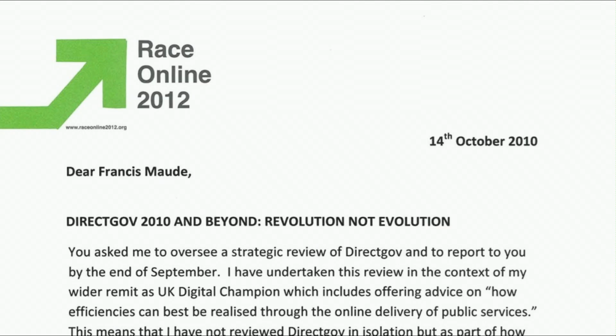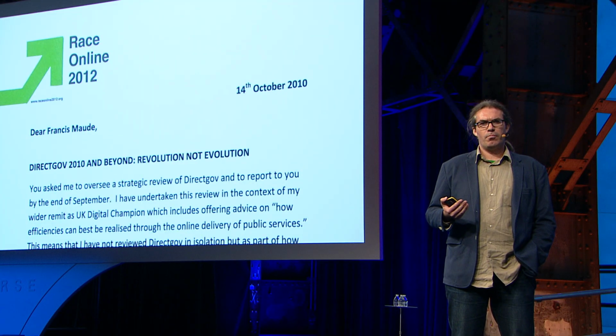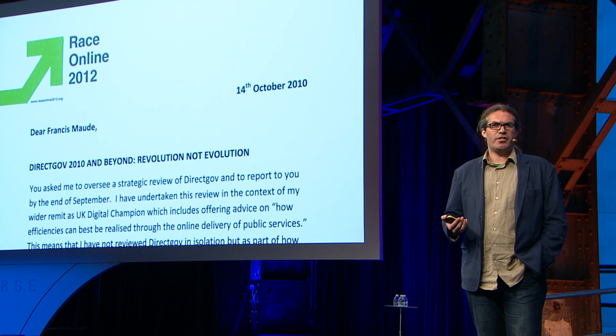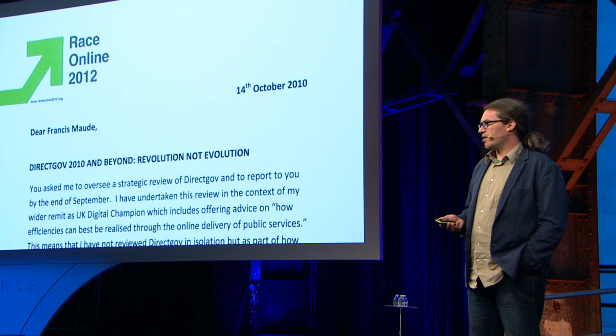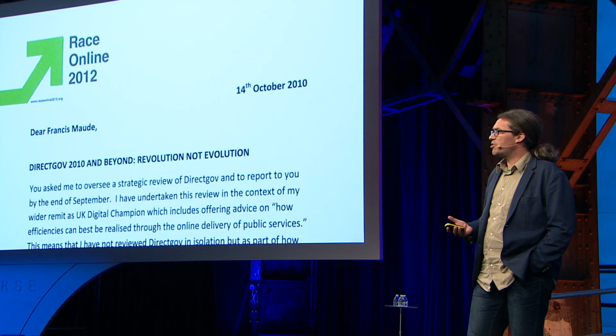Martha Lane Fox to do a report, a strategic review of DirectGov. Martha took some time and later published a 4-page letter titled Revolution, Not Evolution, and you can see the start of it here. But rather than making recommendations to improve a website, Martha said, I've not reviewed DirectGov in isolation, but as part of something much broader. She recognized, and the team working with her recognized, that the opportunity at that point in history was not just to change a government website, but to more fundamentally rethink how government works in the modern era.